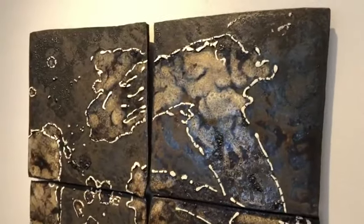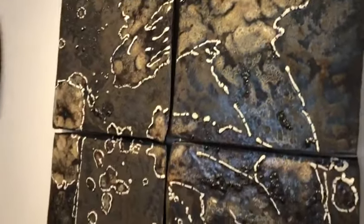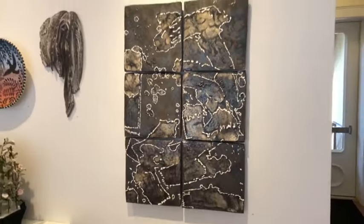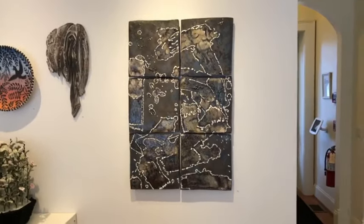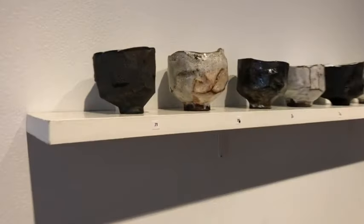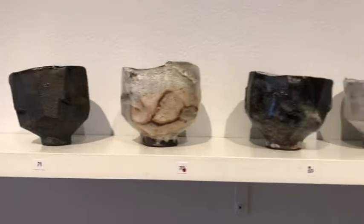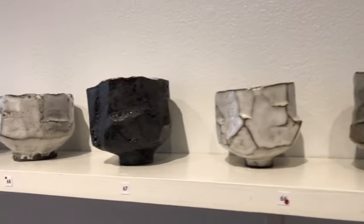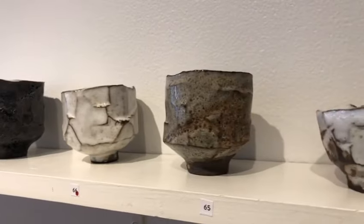So this is a wall piece by Amanda, which contrasts nicely and goes well with her functional work in the show as well. So I've got some carved cups in here too. But you can definitely see that color palette for her goes across all of the work in the show for her.